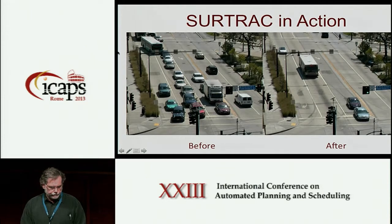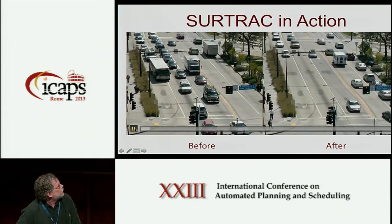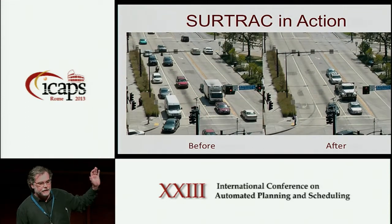Let's see if I can get it going. Here's just a shot of SURTRAC in action. This is an afternoon. We took a video. This is the main intersection in the pilot.